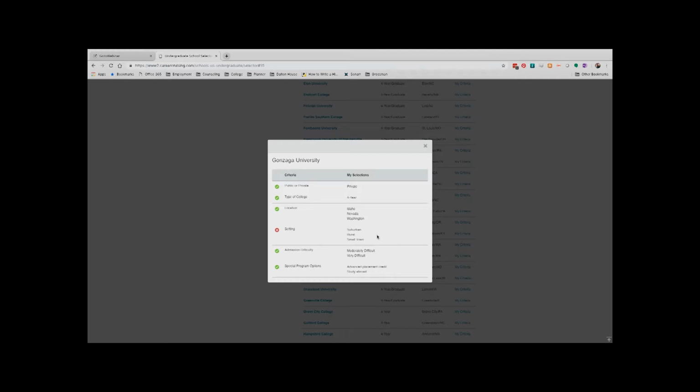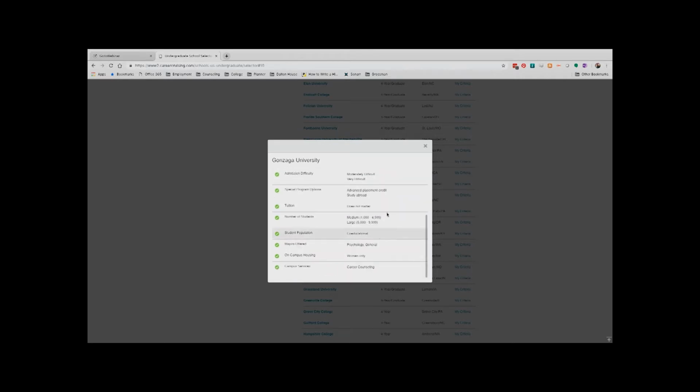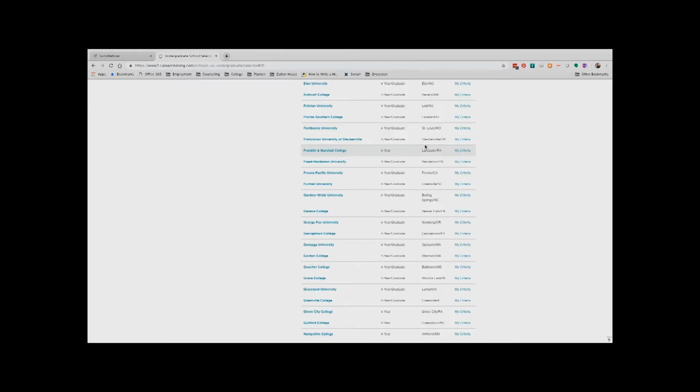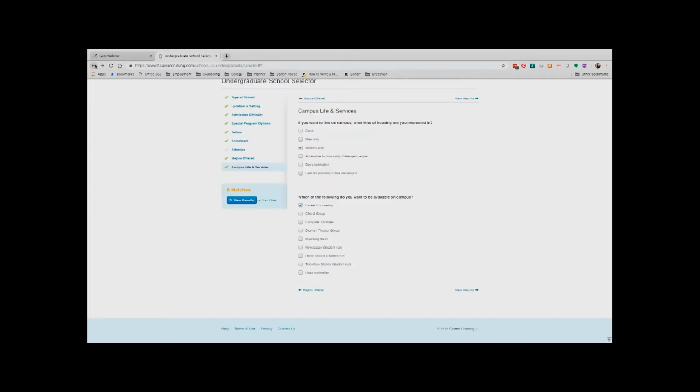But this definitely helps you narrow down, make a list, and explore schools that you hadn't heard of before. When I did my own searching for schools, Northwest Nazarene and Northwest University weren't ones that I looked at. And if I had this then, I would have gone and done some research.